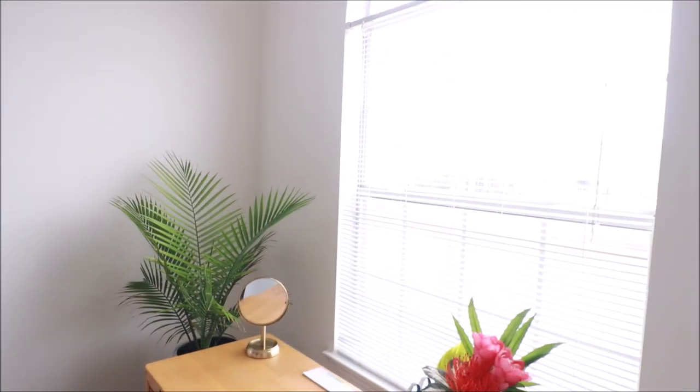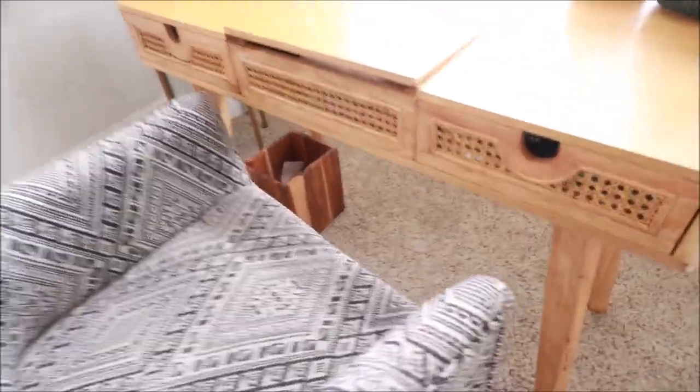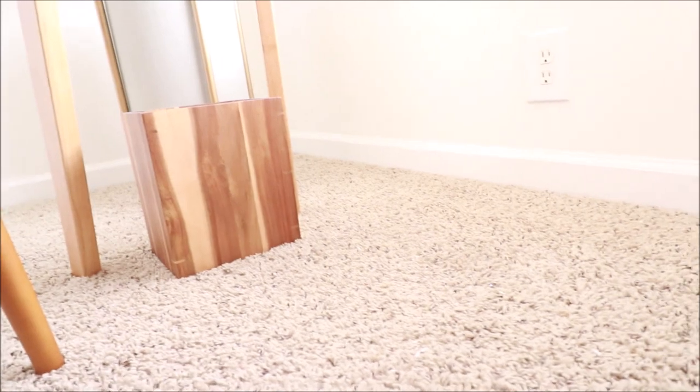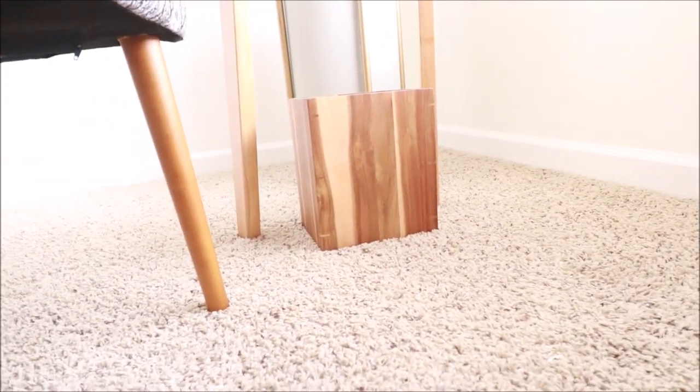I was thinking about hanging the swing chair here. Have it just hang down. It's this big window and I can just look outside and read a book and relax. Listen to music. The ceilings go pretty high up in this little nook area, but maybe I'll do that in my next apartment. And down there is just a little wooden wastebasket that goes with that natural wood look that I'm going for.